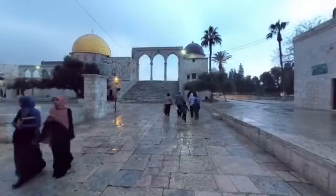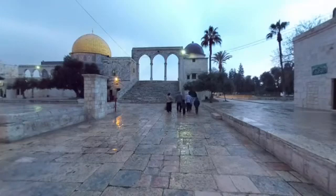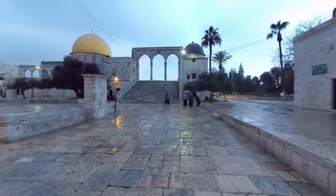We have now moved further north along the western side of the compound. Across from the Dome of the Rock, along the western boundary of Al-Aqsa compound, you can see a number of current and former school buildings.